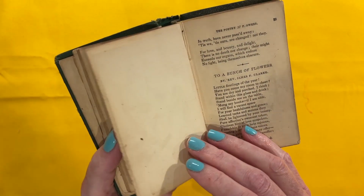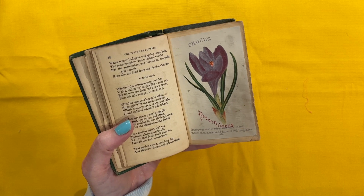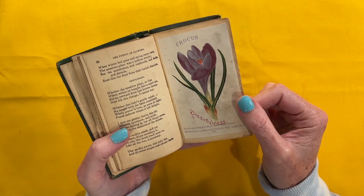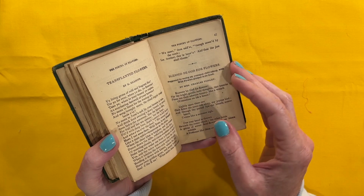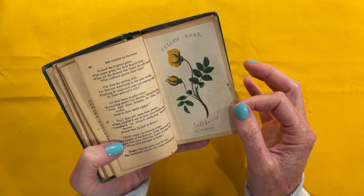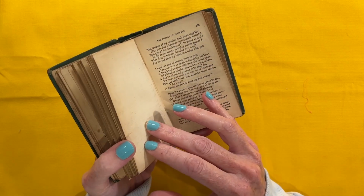Beautiful. I did look online, and this book is fully scanned and in the public domain on a lot of the governmental websites, like the Library of Congress and things like that. So if you would like to look through this entire book, and because it's in the public domain, I think these images are copyright free. I will not be deconstructing this one for junk journaling.